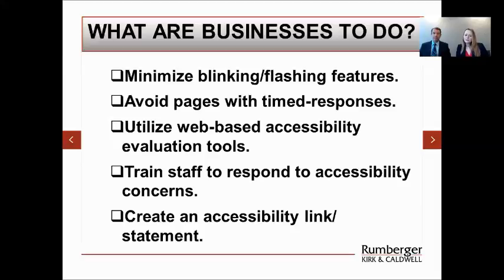And web-based accessibility evaluations. You're probably wondering, what the heck is that? I have no idea. What does that mean? So if you just Googled website accessibility, you're probably going to come up with dozens and dozens of vendors that are offering their services. Basically it's automated tools that you can put your URL in, your web address, and it will digitally test your website. Now, it's in theory a good idea. We can't vouch for any particular one. I will tell you there's some that are better than others. But there are limitations as well that we want you to be aware of.